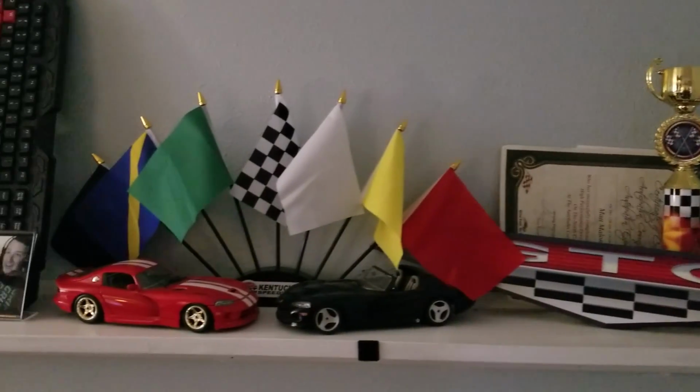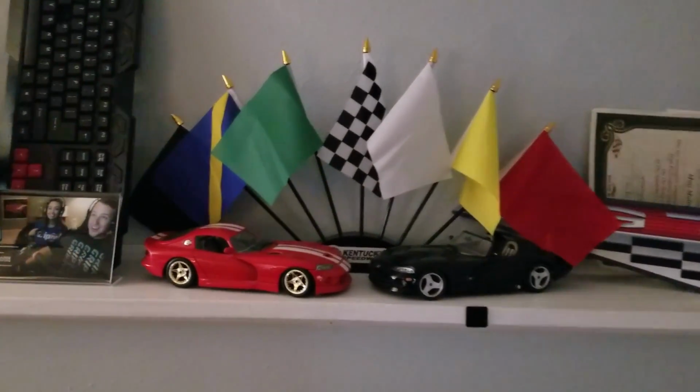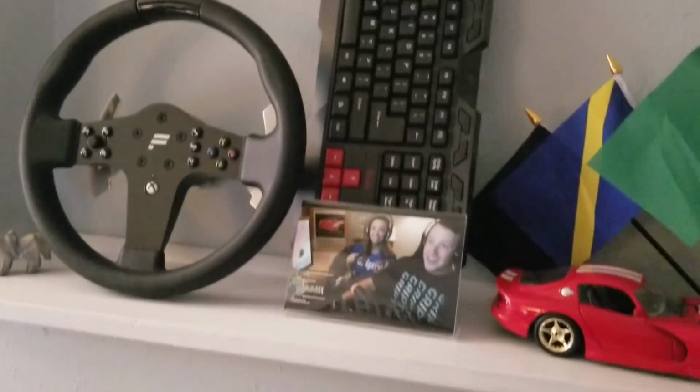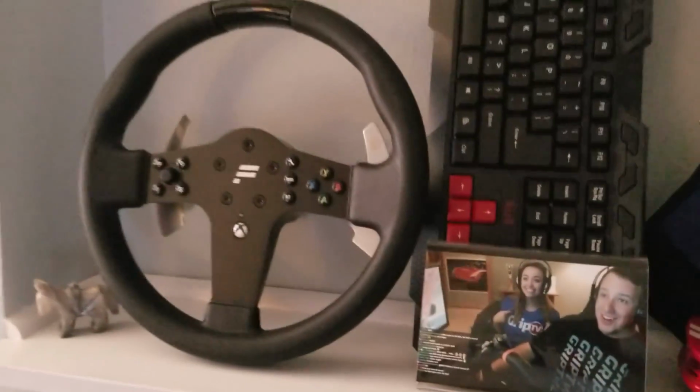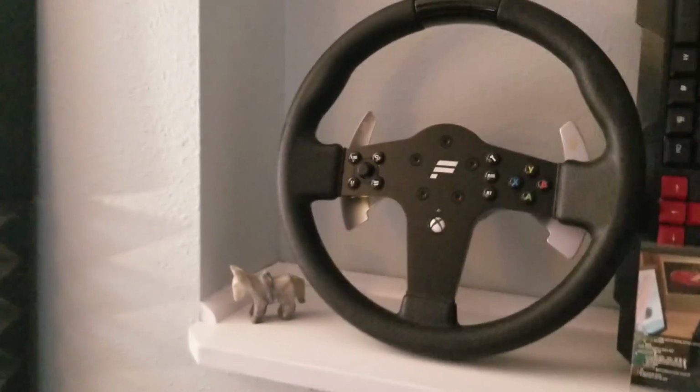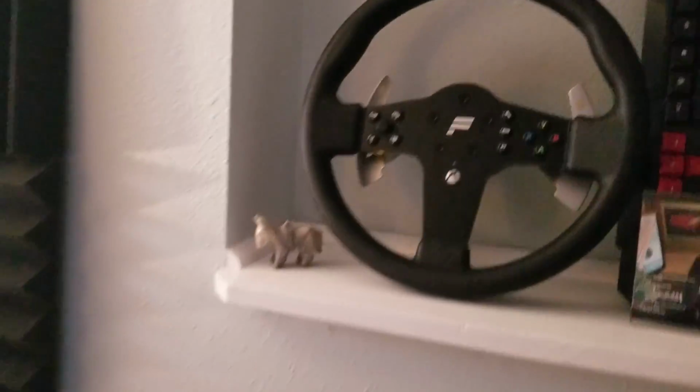A couple of die-cast Vipers I've had for probably 20 years. There's the infamous keyboard, the broken keyboard from GT3. Oh, my goodness. It's okay, it's a cheapo. There's a nice little picture from when we first started hanging out. Aww. And there's a CSL Xbox rim that I picked up just as an extra one.